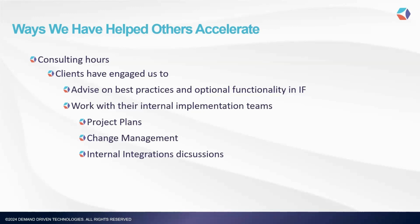We've also had discussions about internal integrations. Hey, Dan, before we get the IT guys involved, we're thinking about doing this in our integration. We'd like to try and do this. And my team has helped with that and maybe said, you probably don't want to do that. And here's the 3 reasons why.